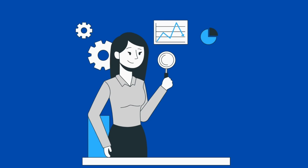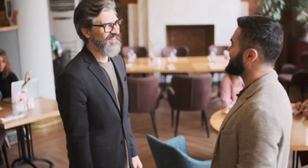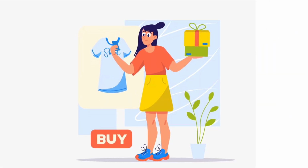Another technique is the smooth closing technique. In this technique, the salesperson uses a softer, friendlier tone to close the sale. He might say something like, "I'm sure you are going to love this product. Shall we close the deal?" This technique seeks to create an environment of trust and comfort for the client.